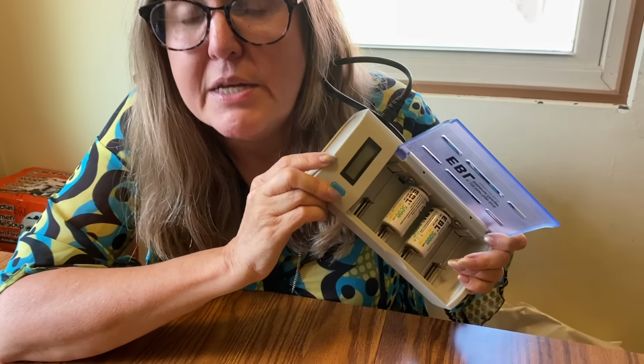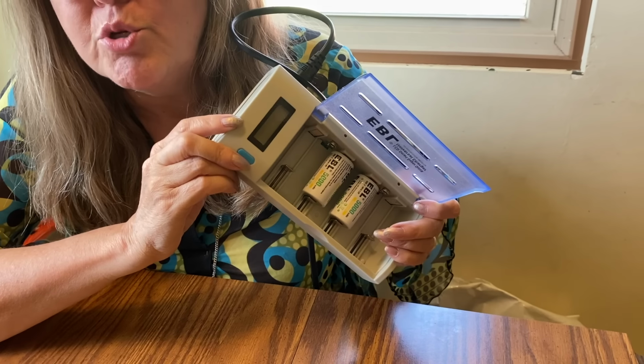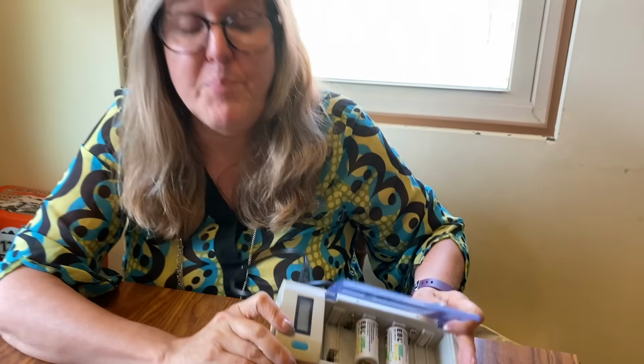Rechargeable batteries. All right, these things are great. I will say that they will cost you a little bit more up front, but they're rechargeable, guys. You can use them over and over and over again. Here's the thing about rechargeable batteries.